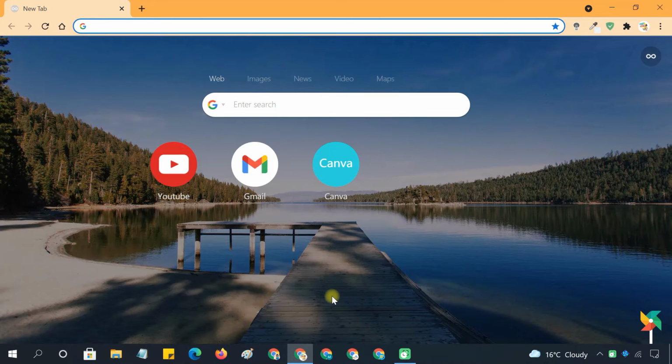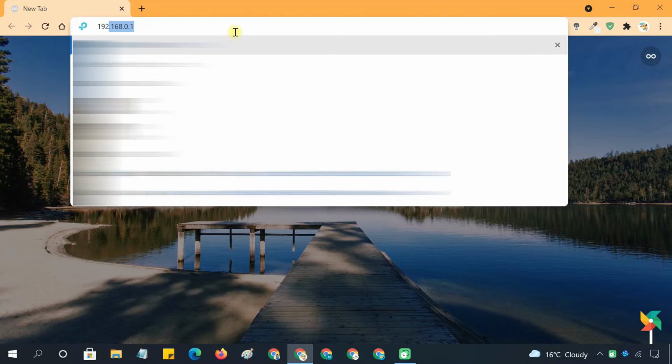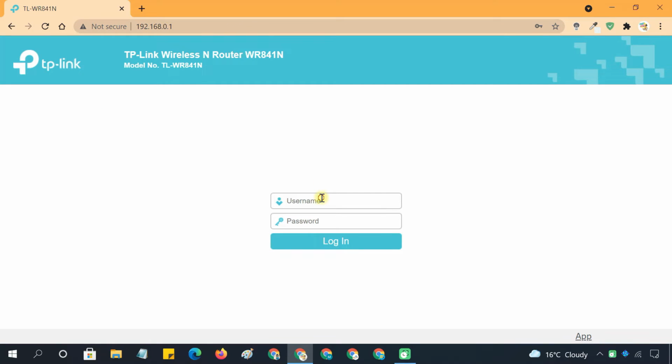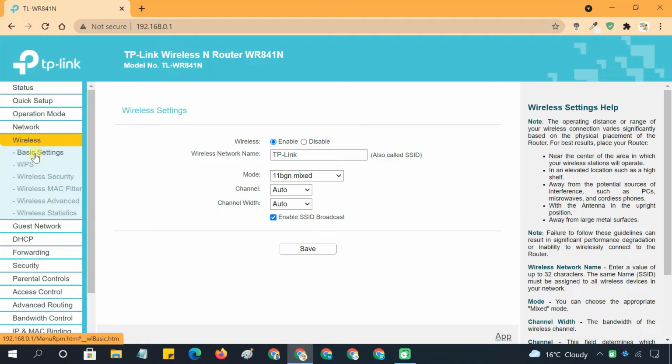It's easy to hide the network's SSID in a TP-Link router regardless of the router model you use. First, log into your router's admin panel by typing the router's IP into your web browser. On your router's admin panel, navigate to the Wireless tab. On the Basic Settings page, uncheck the SSID broadcast box. Click Save. Your network name is hidden now.